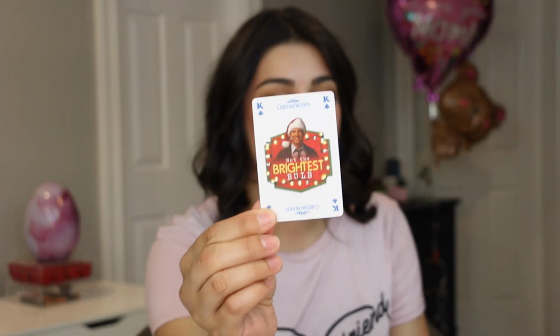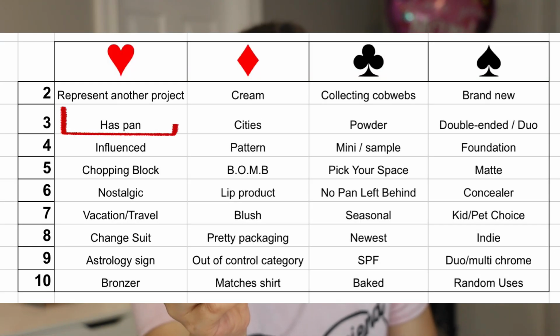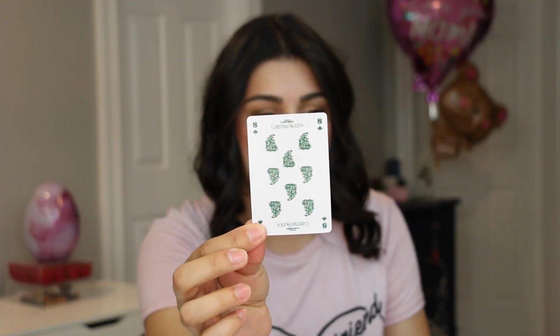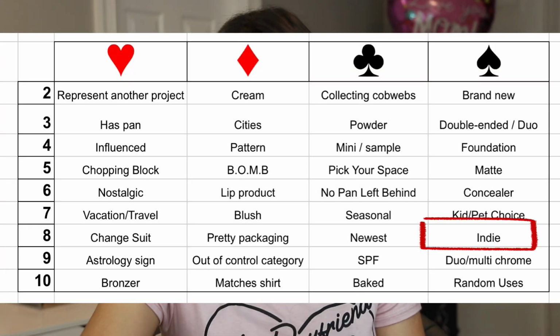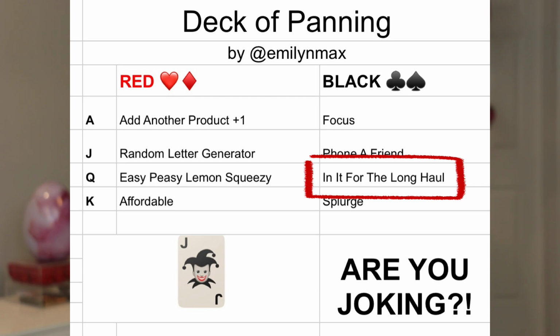Okay, here we go. What do we got? King of Clubs, is it? Yes, King of Clubs. Splurge. Okay, Splurge. What's the other one? The 3 of Hearts, which has pan. Okay, okay. So there goes our one. Here we go. We have the 8 of Spades. What do we got? 8 of Spades. Indie. Okay, Indie. Oh, Queen of... What is it? Queen of Spades? No, Queen of Clubs. I can never get this right.